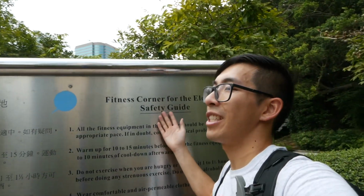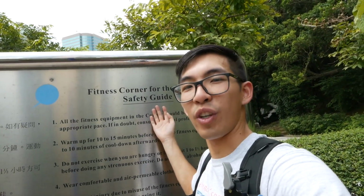Alright, so as you know, I'm traveling to Hong Kong. This is in the middle of some of their most violent protests so far. It's like their 20th week now, I think. Police presence is very obvious. Fitness corner for the elderly.